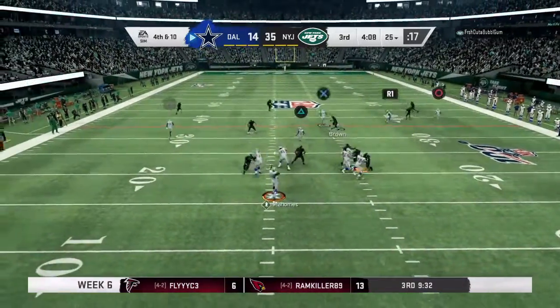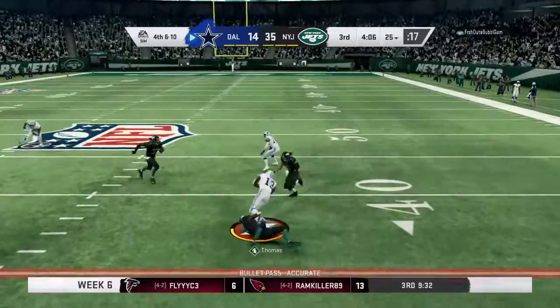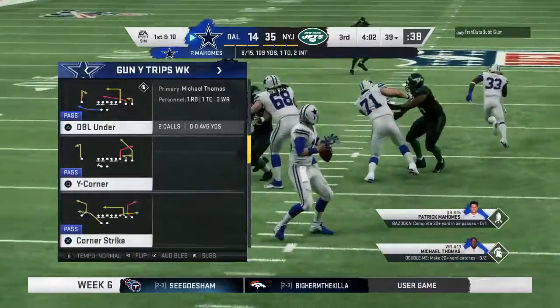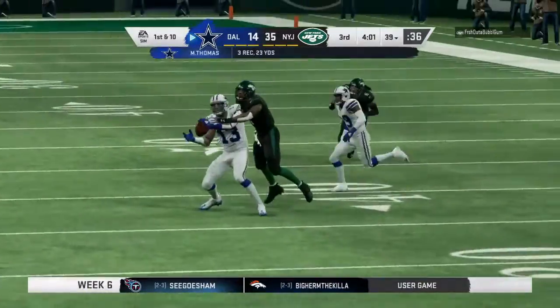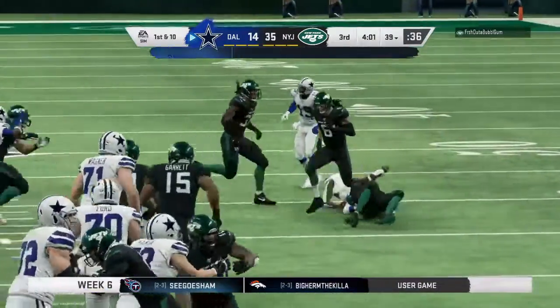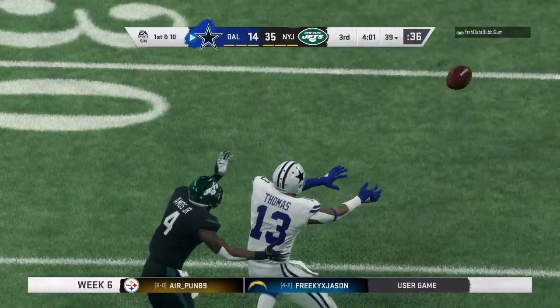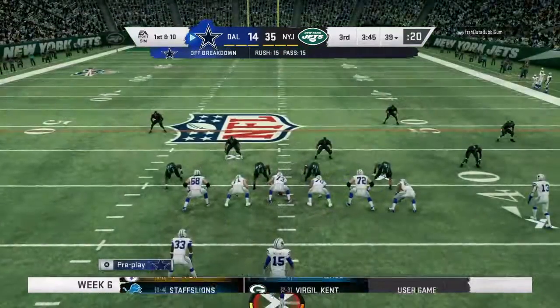Here we go, 4th down, Mahomes. Open man is Michael Thomas. We don't see too many conversions on 4th and 10, but we just did there. A gain of 14 and a first down. Barney sold the go route really well. Thought he was going deep, then curled it back inside for a nice completion.